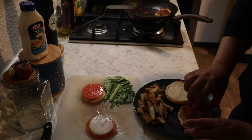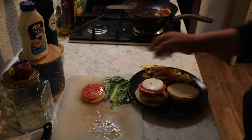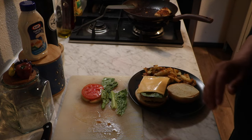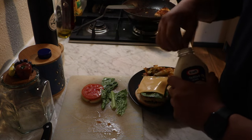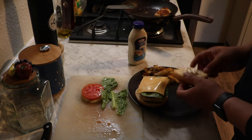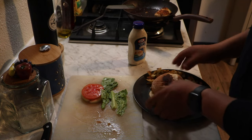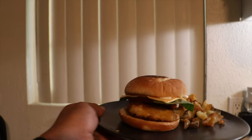Get our halibut, our tomato, onion, a little bit of lettuce, sliced cheese, and some tartar sauce. I was gonna make my own tartar sauce, but I figured I'll just buy it real quick since I was kind of close by. So yeah, tartar sauce, the squeeze, sauce.